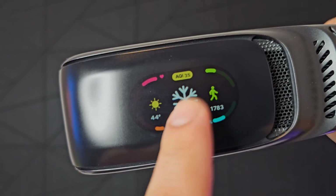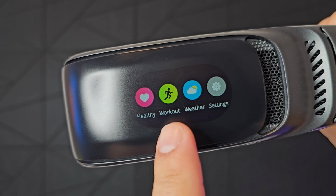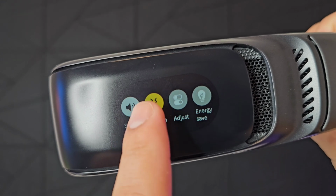Now, if we swipe the other way from the home screen, we get options like a healthy menu. That's going to give you your heart rate. You got a workout menu, weather menu, or you can go into your settings here where you can turn the sound on or off.